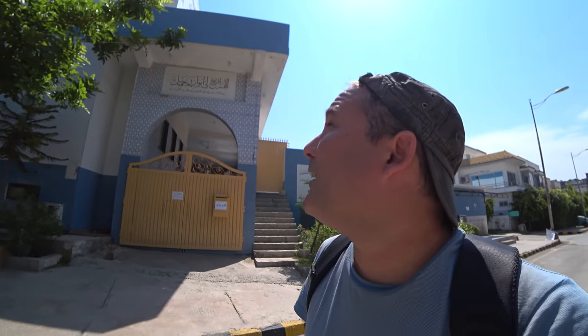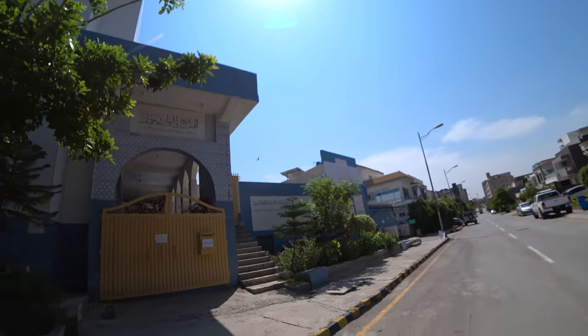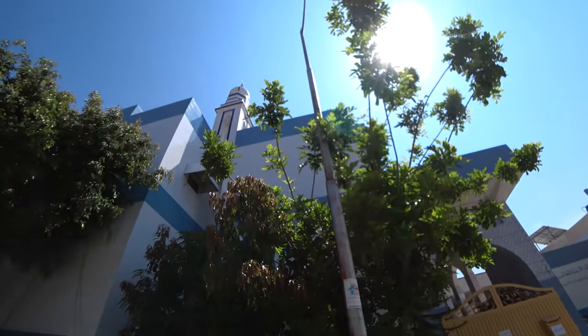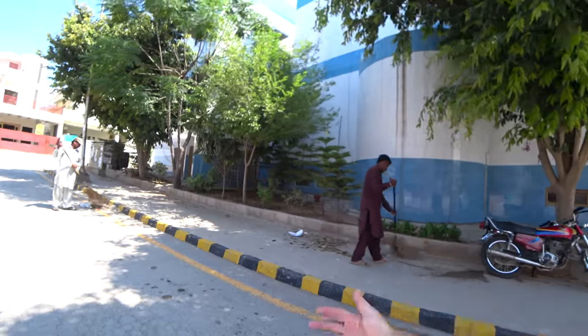So these housing communities, societies, authorities, call it whatever you want. This is quite new to me. I've never seen a country that has so many of them. I only saw two big cities so far here in Pakistan, Lahore and Islamabad, well, Rawalpindi as well. And they have everything. Here they have their own mosque. I'm not going inside now, but it's actually a nice mosque. Also, of course, they have caretakers. See, the streets are pretty clean, they sweep the streets every day.